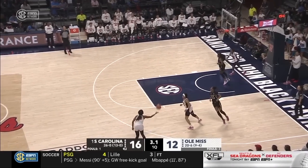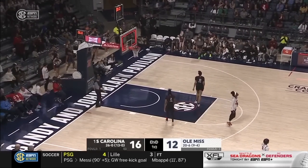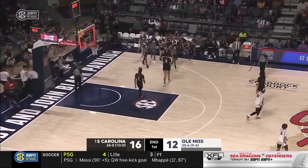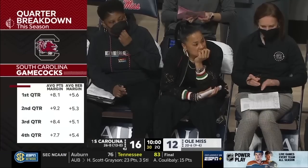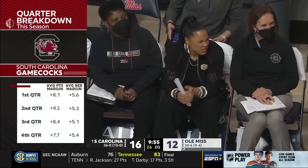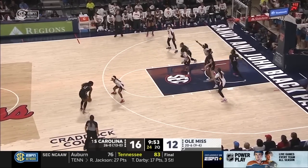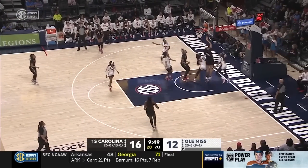Final seconds of the quarter. Maybe one final heave. Good if it goes. And that's going to do it for quarter number one. So Ole Miss hanging in there against South Carolina. Turnover, costly. Will make you play for all 40 minutes. Absolutely. And it's not just play. You have to be locked in. And that's one thing Coach O said today. We just can't have that breaking moment. That's what South Carolina does to you.